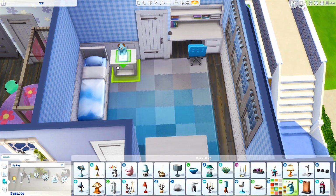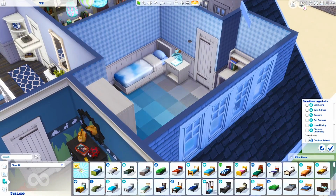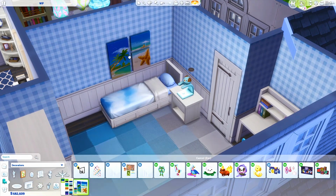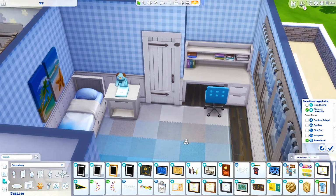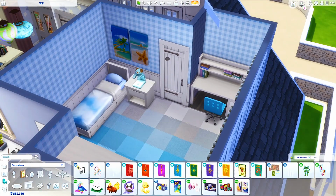I really like this bedroom, this sort of blue and white cloud themed bed. I think it looks really nice with this blue carpet from Discovery University with the gingham wallpaper. I just feel like it's very fresh and clean and pretty, so I like how that turned out.